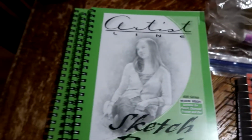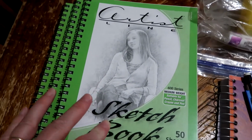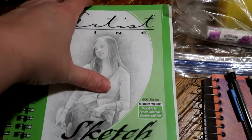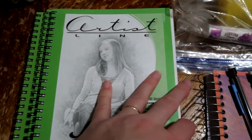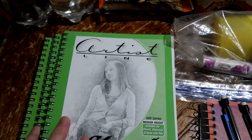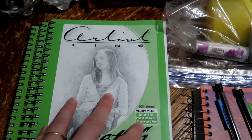For the non-food items, each of the girls are going to be taking these artist sketchbooks. These are from Dollar Tree. You can get them spiral bound, and it literally is just blank paper for them to sketch on, draw on as we go. Sometimes whenever we're going to destinations like we're going to tomorrow, there's some wait times in between things, and it's helpful to just have something for them to be able to sketch on and work with.